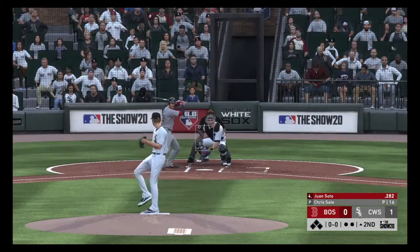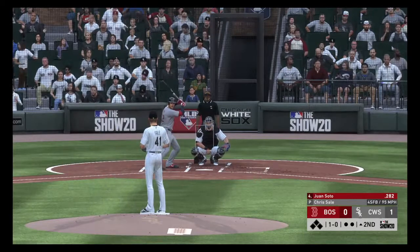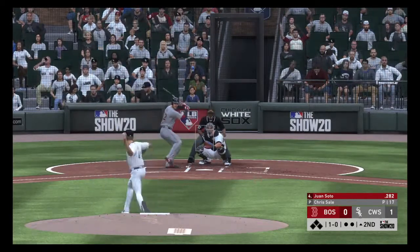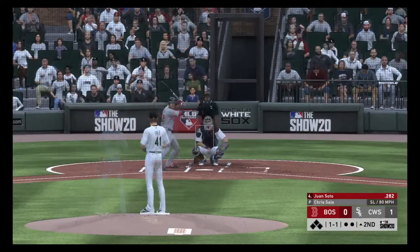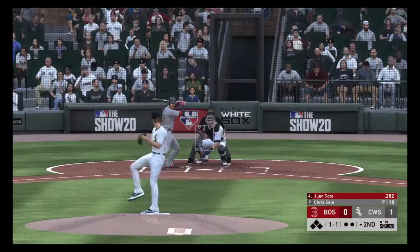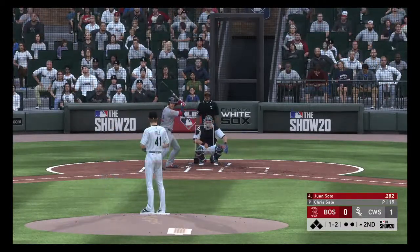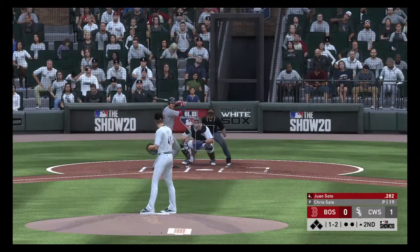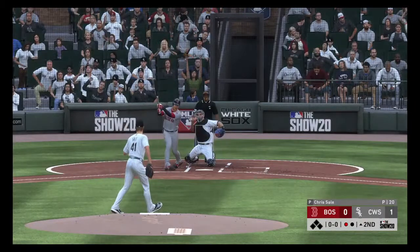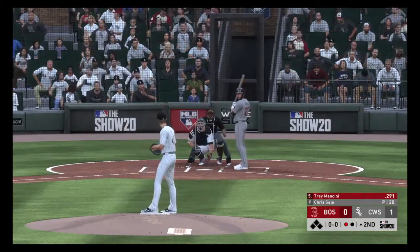Juan Soto to the plate now. As the first pitch misses to him, it's ball 1. A ball and a strike. 1-1. Now a swing and a miss as he picks up another one. Make it 4 strikeouts already, and there's your first out.